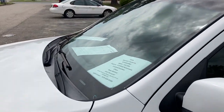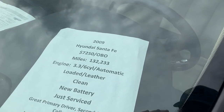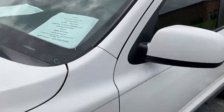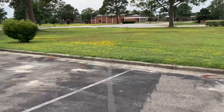Let's take a look. Get away from me, wasp. Go away. 2009, they want $7,250 for it, with 130,000 miles. I don't know. At $7,000, there's a lot more vehicle you can buy.